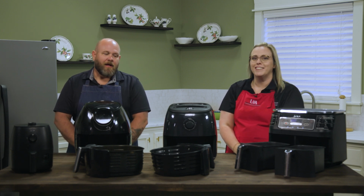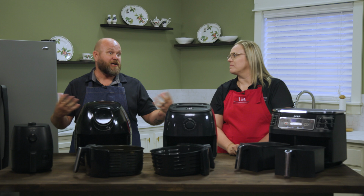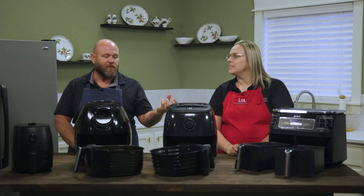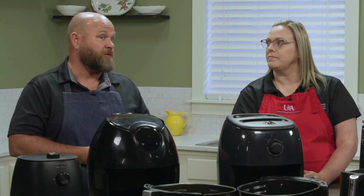Everything tastes good. From a dietitian standpoint and nutrition, this reduces the amount of saturated fats and oils that we're putting into our body, making it heart healthy, and we can still get that crisp. We're still getting the same texture characteristics that we would get from fried foods, but we're just not submerging our foods in fat.